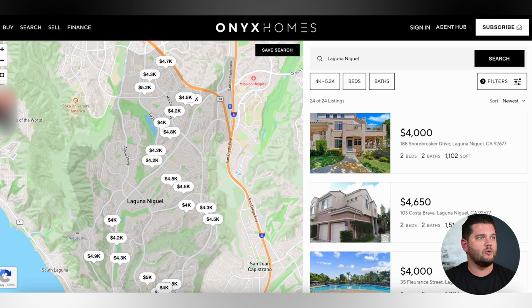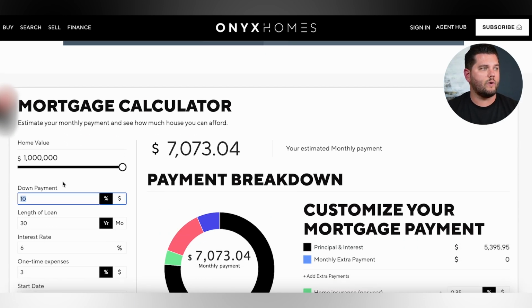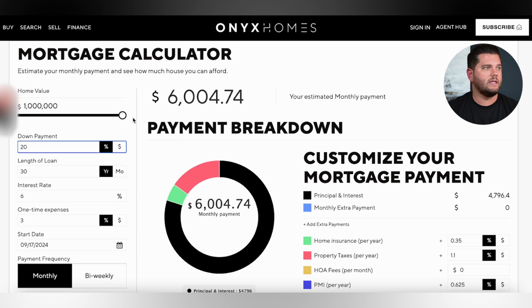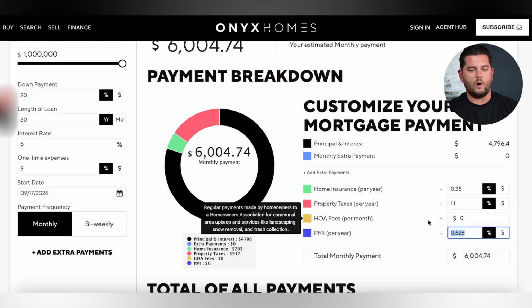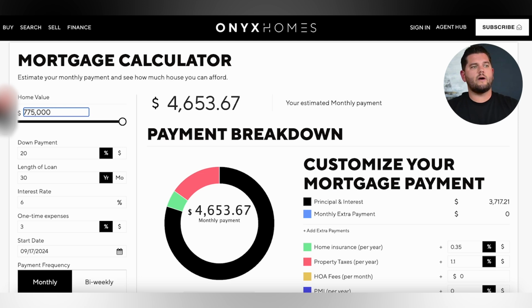Now let's go ahead and do one more thing. I'm going to flip back over to the finance page, and with a 20% down payment, let's go ahead and figure out what home price you'd be able to get for a $4,600 payment. So I'm going to guess somewhere in this. Yeah, so we're looking for like $775. Yeah, so right about $775.